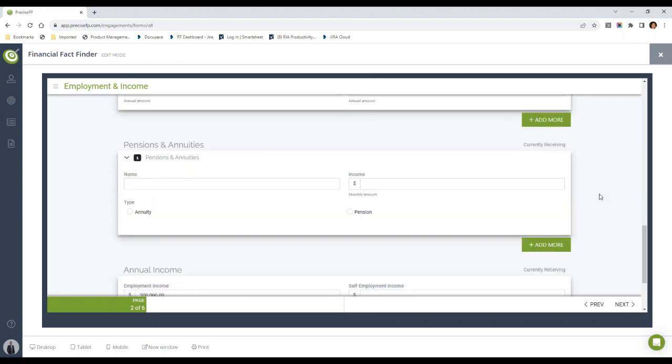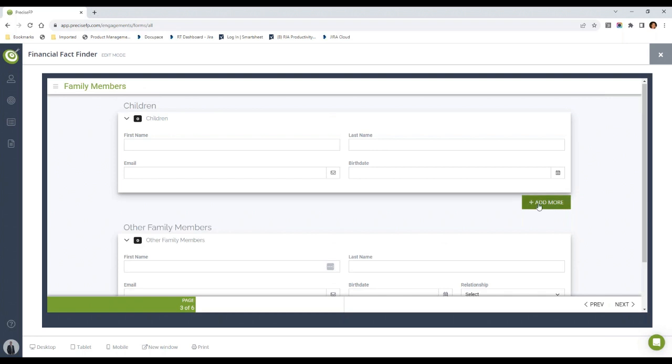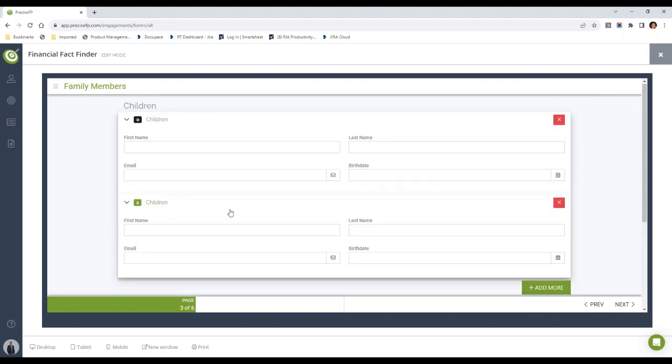It's a very nice experience for the investor. Like I said, it's all under a cyber secure platform. So I'm going to go through. I can enter children. If I have more, they can simply enter more.